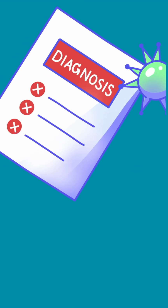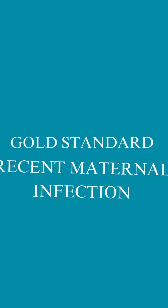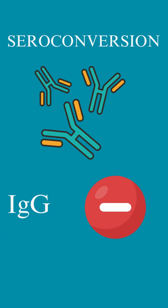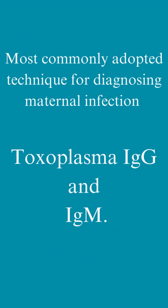The first step in diagnosing toxoplasmosis in pregnancy is maternal serology to determine whether and when the infection occurred. The gold standard for diagnosing a recent maternal infection is seroconversion, meaning a previously negative IgG turning positive. The most commonly adopted technique involves testing for Toxoplasma IgG and IgM. Here's how we interpret these tests.